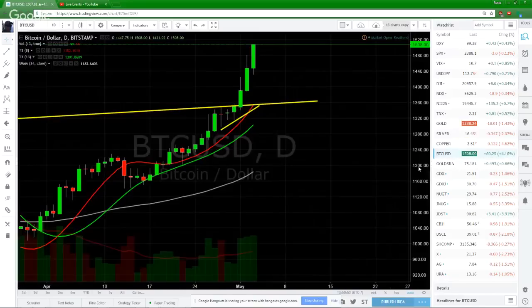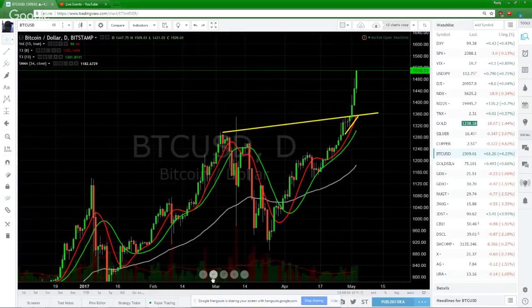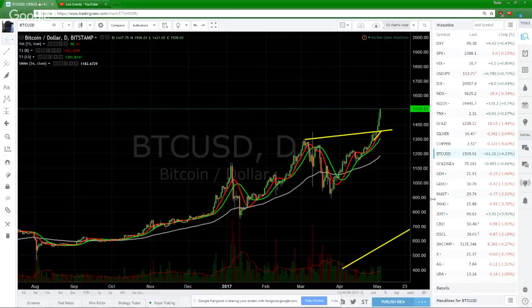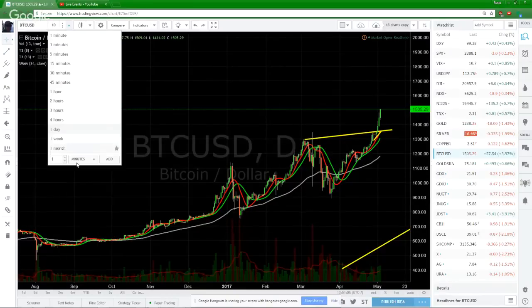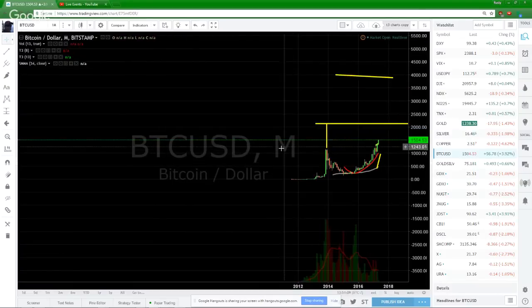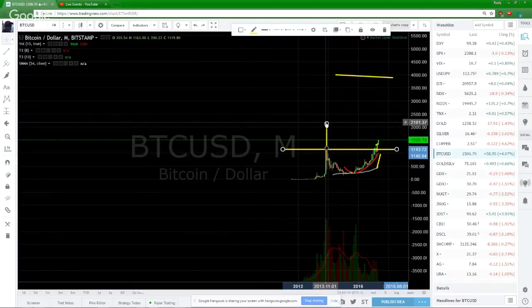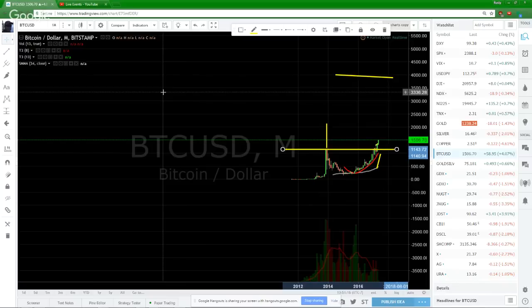Bitcoin, like I said, over $1,500 now. Smack me silly. That is a badass chart. Like I mentioned before, we have a long-term breakout, and I did the measured move. It's in and around 2,100. So expect that. 1,500 is going to be a nice resistance line.